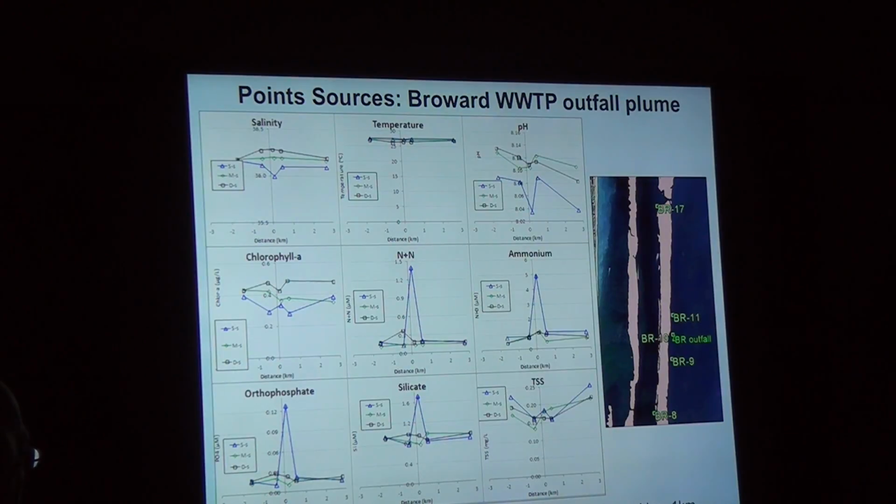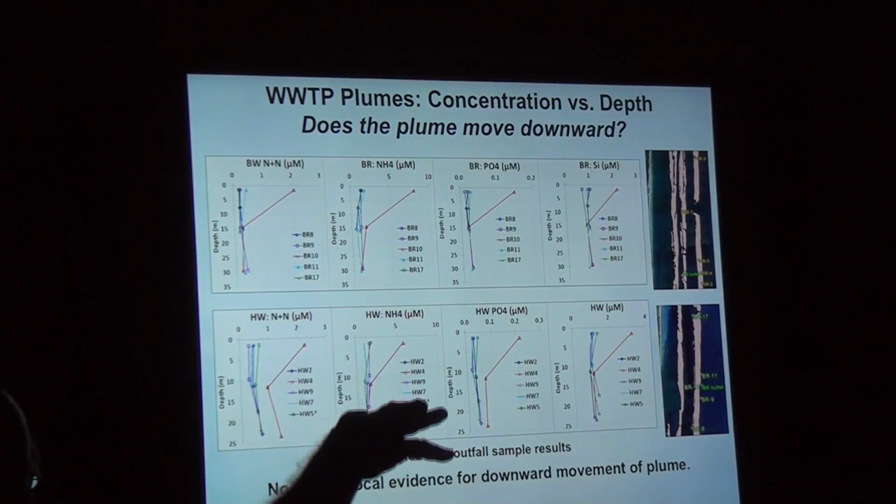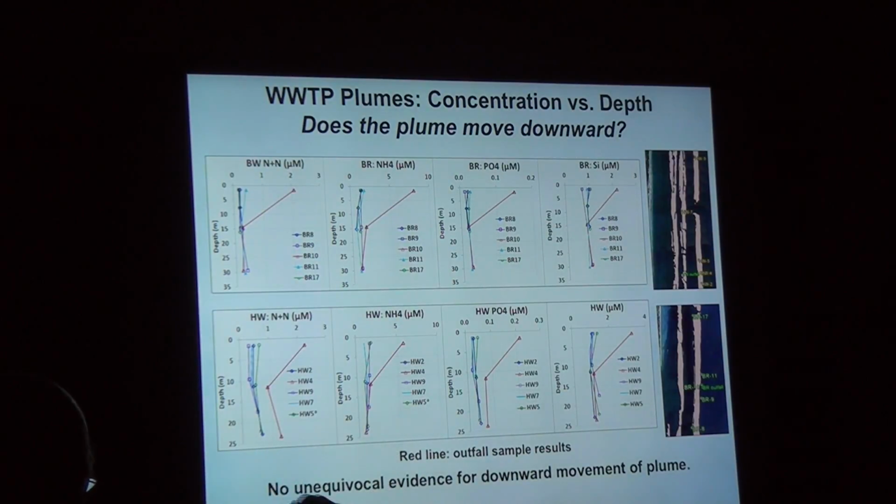All right, next slide. Now, we wanted to know if the plume comes out of the outfall, goes back to the surface and starts spilling out, does any of it go down to the reefs? The reefs are what we wanted to protect. You know, the surface is not that important. We want to protect the reefs.